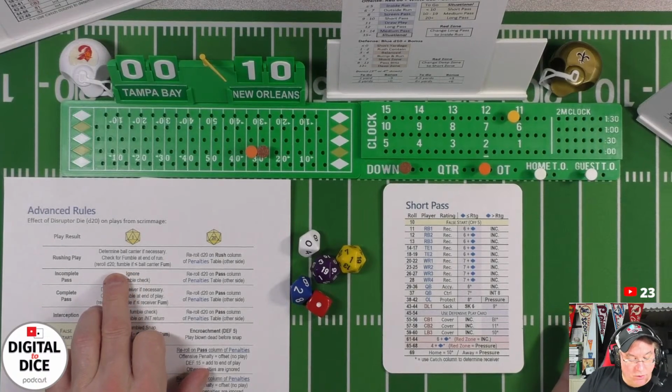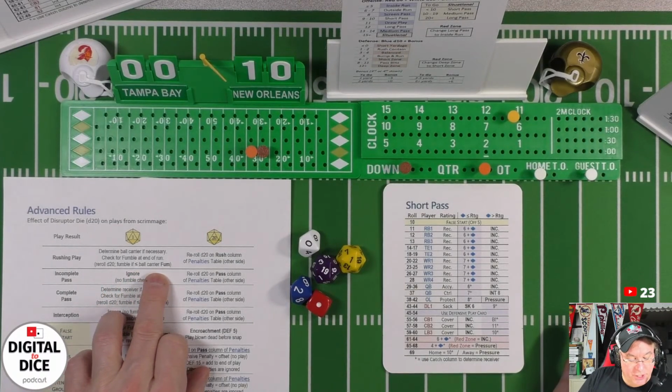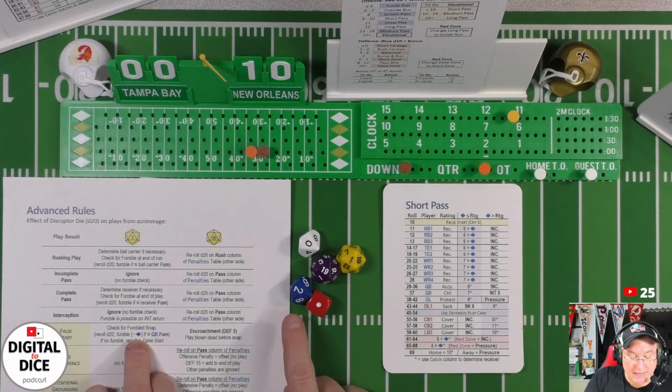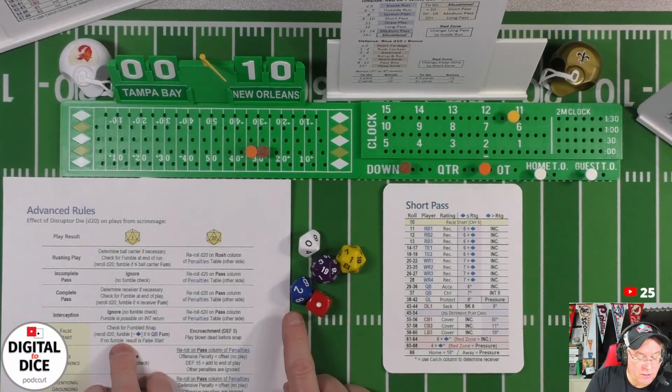So we re-roll, and we check against the quarterback. So what we have here, we re-roll the D20. His fumble's a 2. So we subtract this, so no, it wouldn't be. If it's 2, this is a special situation. So it's the fumble, which is 2, minus the blue die, which is 2. So that's going to give us a 0.